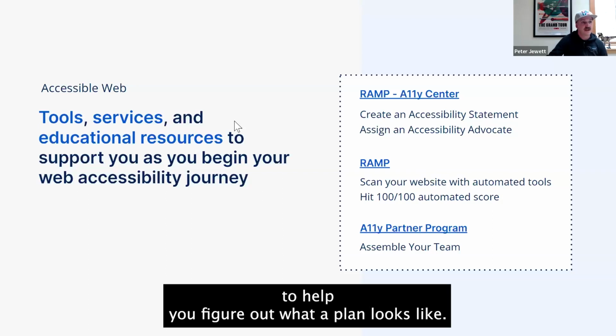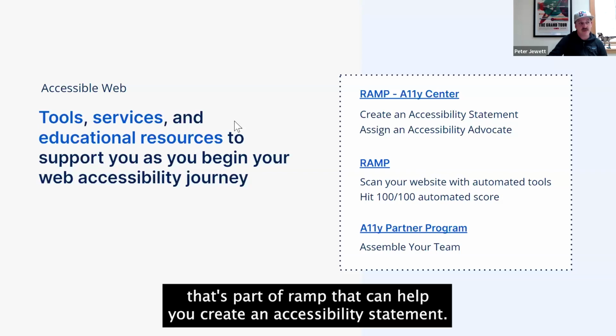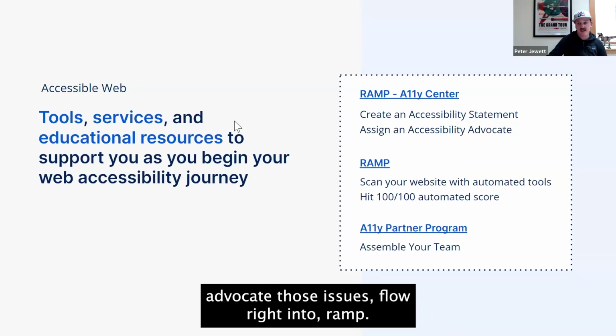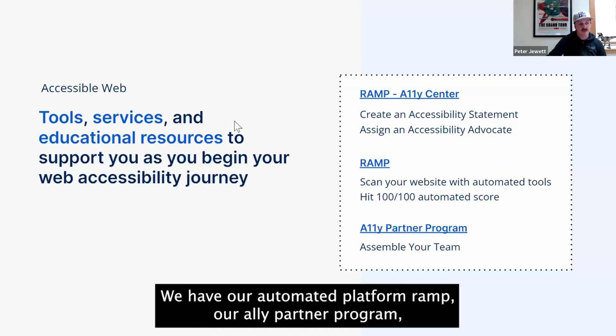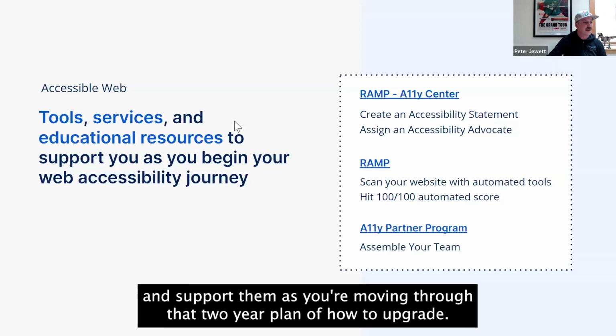But basically, we have our Ally Center that's part of RAMP that can help you create an accessibility statement. It has a place to assign an accessibility advocate. Those issues flow right into RAMP. We have our automated platform RAMP, our Ally Partner Program, where we can start to get your whole team together and support them as you're moving through that 2-year plan of how to upgrade.